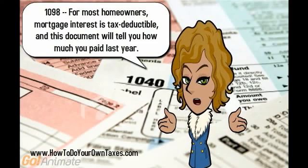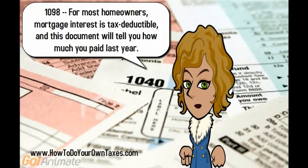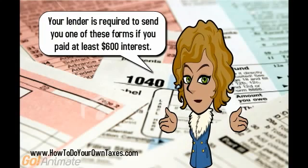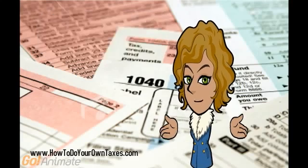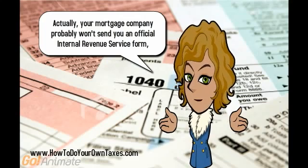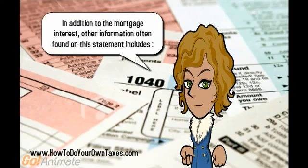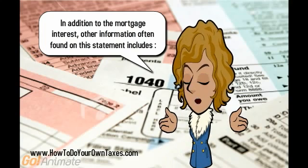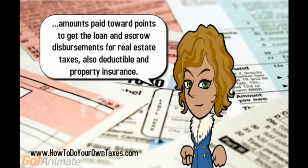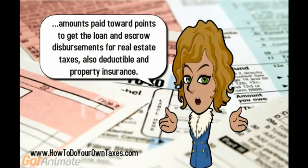1098. For most homeowners, mortgage interest is tax deductible, and this document will tell you how much you paid last year. Your lender is required to send you one of these forms if you paid at least $600 interest. Actually, your mortgage company probably won't send you an official Internal Revenue Service form, but a document of its own design that contains the same data. In addition to the mortgage interest, other information often found on this statement includes amounts paid toward points to get the loan and escrow disbursements for real estate taxes, also deductible, and property insurance.